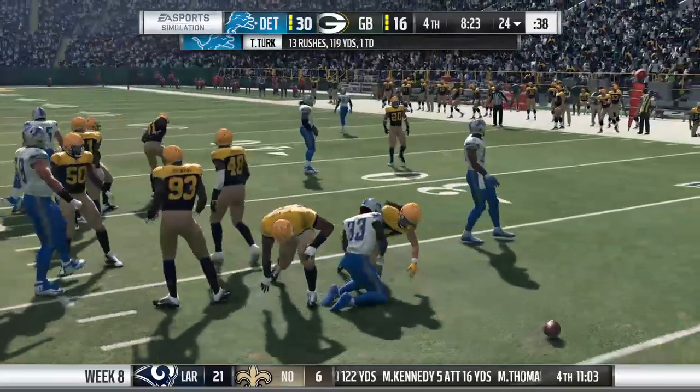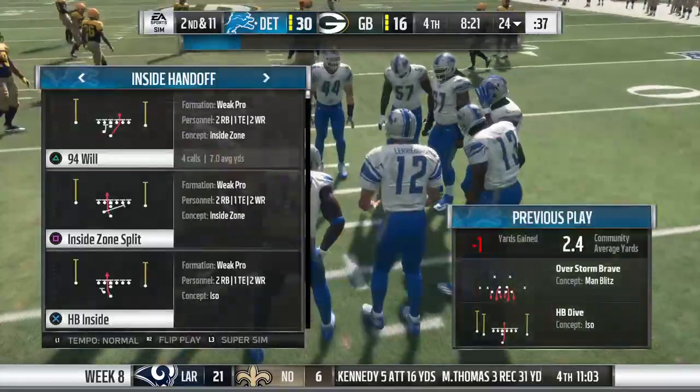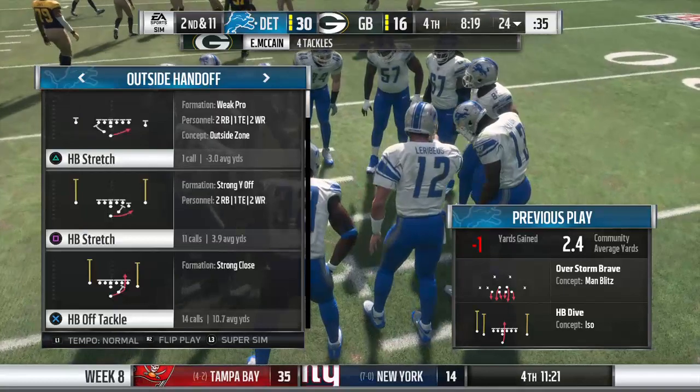And maybe a measure of revenge there. He's had his way in this one, but this time they get him behind the line.